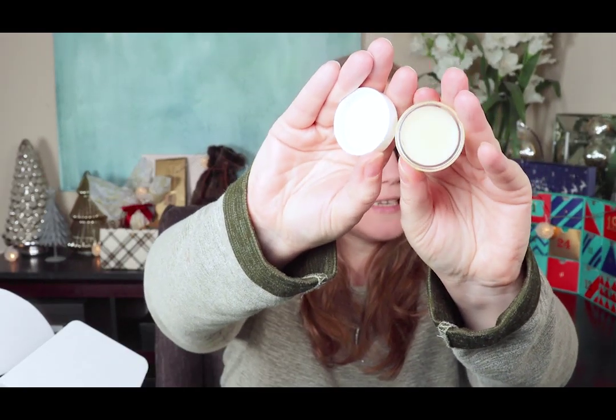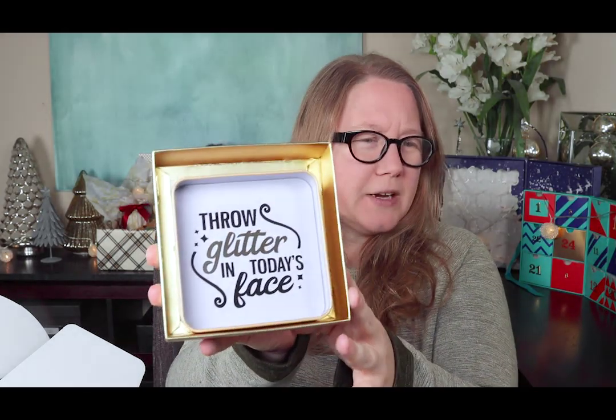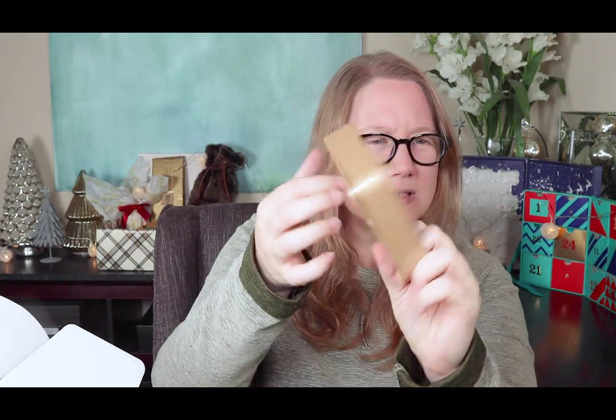I've never heard of a solid perfume. It is perfumey. It's a nice scent. I'm often not really a fan of perfumes because they tend to smell really chemically to me, and I don't like that, but that one is nice. I like it. Okay, here's a trinket tray in a nice gold box, and it says, throw glitter in today's face. That's cute. A little tin tray.